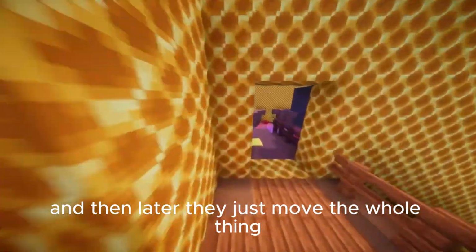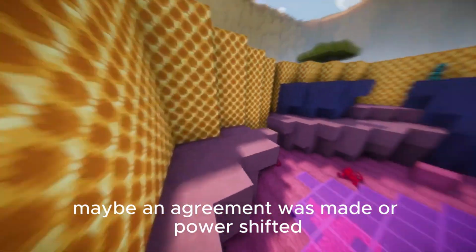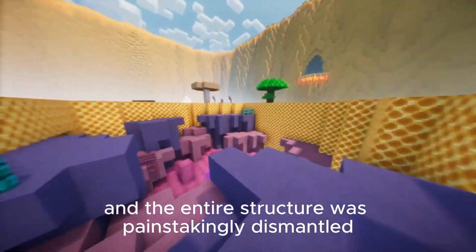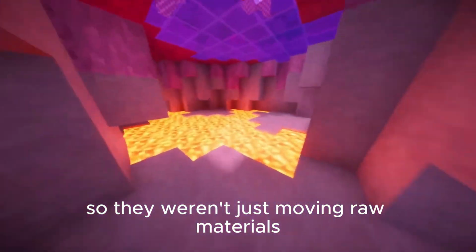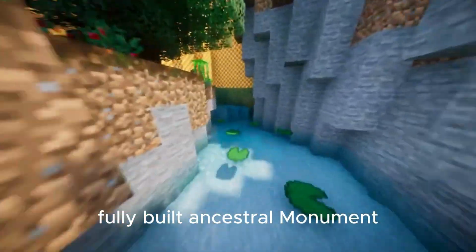And then later, they just moved the whole thing. Generations later, maybe, an agreement was made or power shifted, and the entire structure was painstakingly dismantled, transported across the country, and re-erected on Salisbury Plain. So they weren't just moving raw materials. They were moving a treasured, fully built ancestral monument.